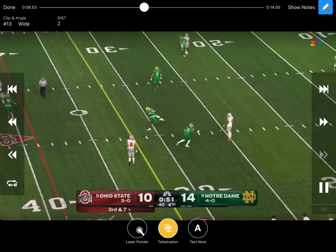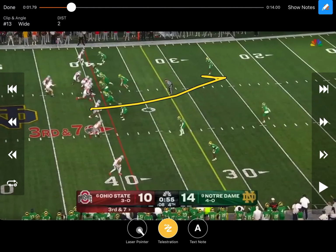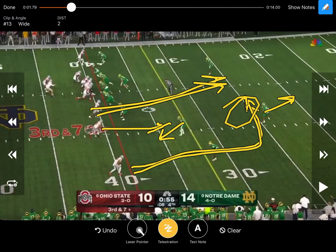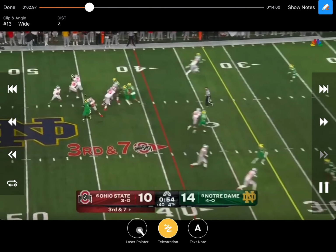They obviously had a lot of opportunities to finish the game, and they just didn't. And this could have been another one. As far as the route's concerned right here, it looks like he's going vertical. He sits. It looks like they're running some sort of a dig in there, hopefully keeping that safety rolled away with that vertical there. If they can get inside leverage right there and win there and keep him underneath, that's what they're trying to hit, that dig right there to the outside receiver.